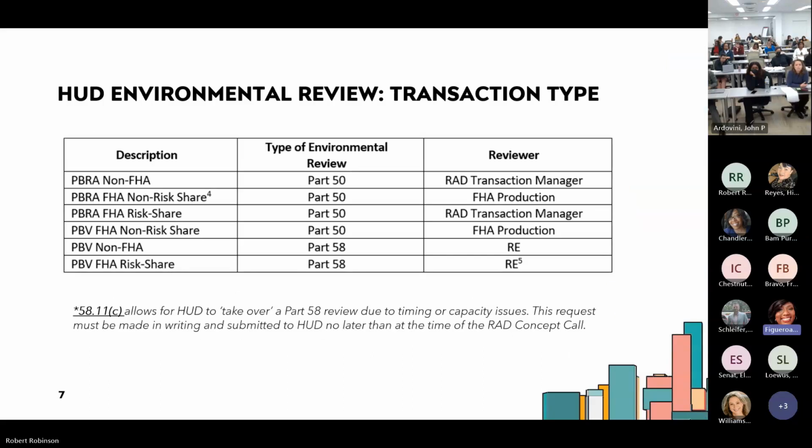All right, so for the transaction types, here's a handy chart whenever there's a doubt of who's responsible for reviewing the environmental review. We have on the left-hand column a description of the project. You'll notice that all PBRAs, as mentioned, are governed under Part 50 reviews, okay? When it comes to non-FHA PBRA conversions, the reviewer will be the RAD TM. When it's a FHA PBRA non-risk share conversion, the reviewer will go over to the production staff, the underwriting staff, and on the production team. And when it's PBRA FHA risk share, it goes back to the RAD TM as the reviewer.